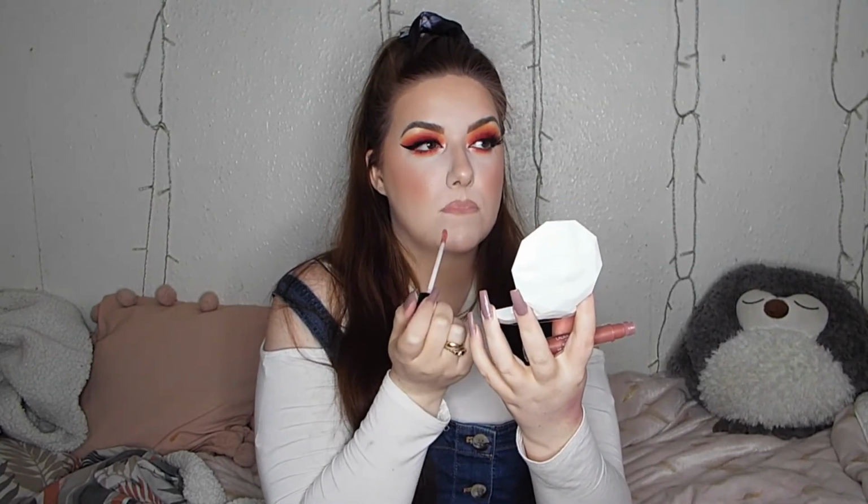And then to finish the look off completely is lip gloss. This is the Laura Geller Nude Kisses Lip Hugging Lip Gloss in the shade Sunkissed. And that is the finished look done, although you were only here for the foundation routine.